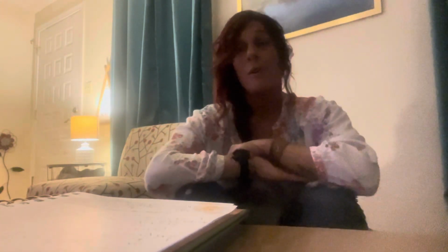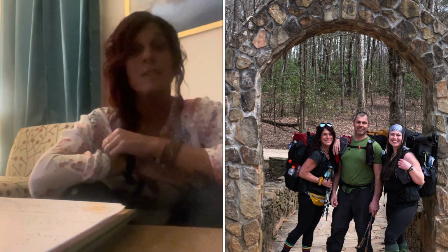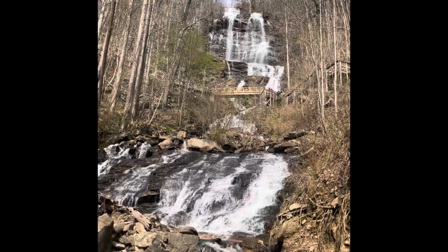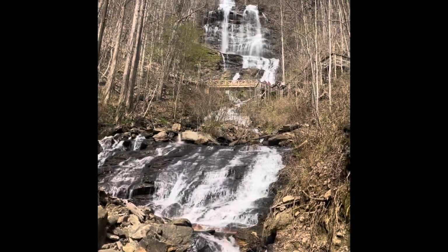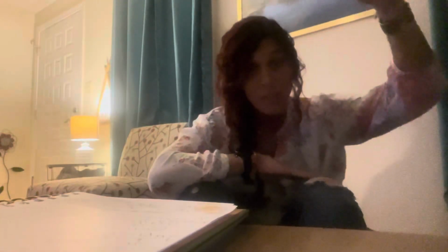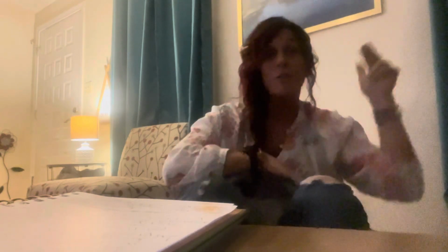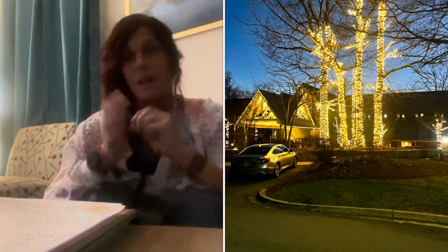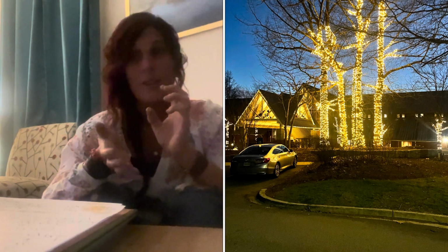We then went through the iconic arches at Amicalola, and that first mile takes you up the big staircase that leads to the top of the largest waterfall in Georgia. That was wonderful. That was one mile. In the meantime, my son drove up to the lodge, where we had a reservation, and we had our dinner there that night. We had our last night, our last shower.